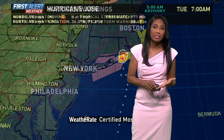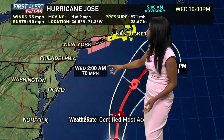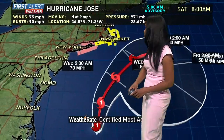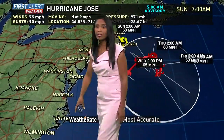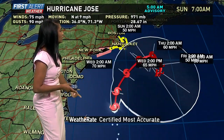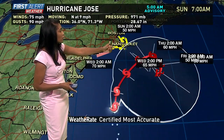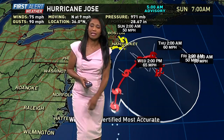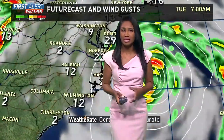For us, the impacts locally will be slightly higher wind gusts, especially along the coast. So we'll see that, and we could also have an increased risk of rip currents. So here is what Jose is going to do. Doing another loop-de-loop. That's kind of been the story of this storm. It's going to eventually dissipate to a tropical storm and then a low pressure system by Thursday, and then just sort of spin right around there in the Atlantic, continuing to just exist as low pressure.